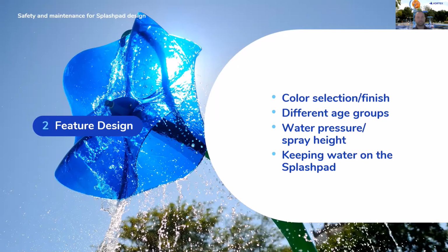We don't need to spray the water to the moon. We do not need to spray the skin off kids. I know it looks cool when the spray heights are shooting high up in the air, but we're not providing the Bellagio. We want to provide a safe space for kids to play in. And in actuality, if a ground spray is spraying higher than 8 feet, that has the ability to blind a child. So again, please keep that in mind.